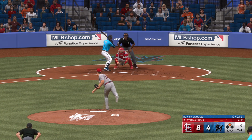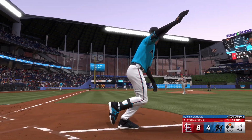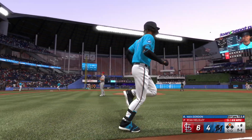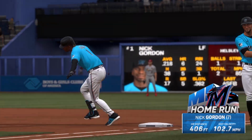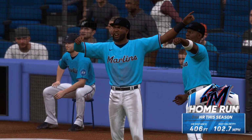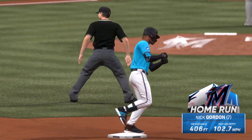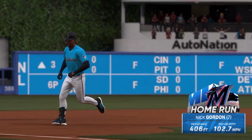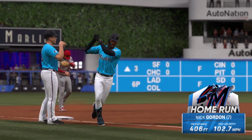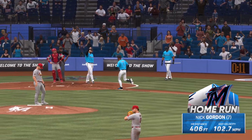Tying run at the plate. This one belted deep left field, on its way, gone. He powers that one out of here. His 7th home run of the season. It's 6-6. He absolutely feasts on right-handed pitching and devours that one for a homer. And you can see that's what he expects of himself. At bat after at bat, he's that confident.